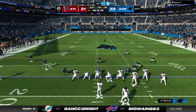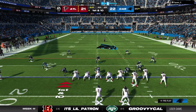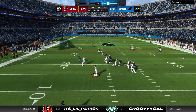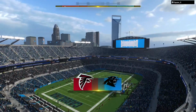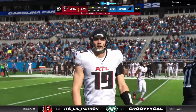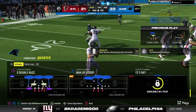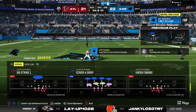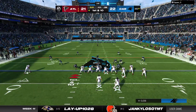This is 1st and 10. They'll look to throw, and he will find his big tight end over the middle. Now the Falcons are going to use one of their timeouts as he'll stop it with 11 seconds remaining in the ball game. Two timeouts still in their back pocket.